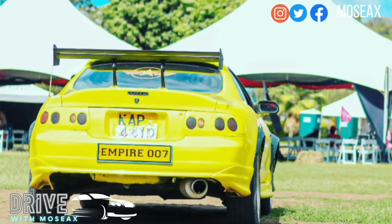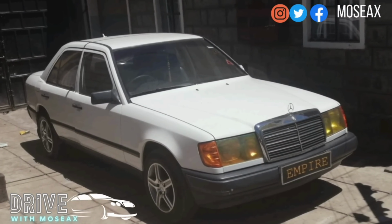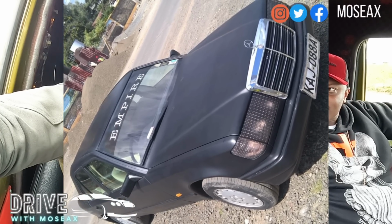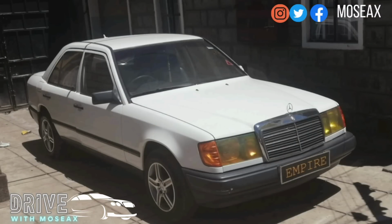So when you talk about cars, cars are quite expensive. The most expensive car you've had, ilikuwa pesa ngapi? It's a Mercedes W124, 3000 cc, KAJ. I bought it at 700k, and I used like 300 to buy rims, refurbish the interior, the paintwork and stuff like that. And by the time I sold it, ilikuwa imesha to me over a million.